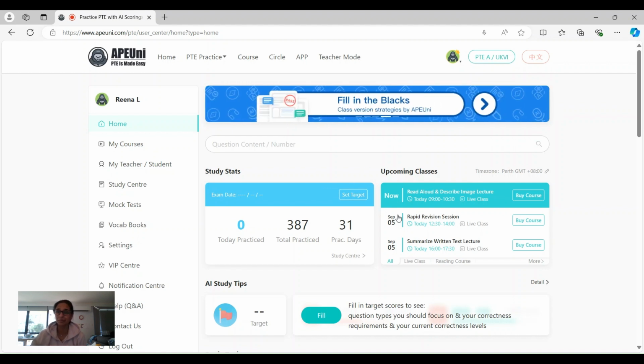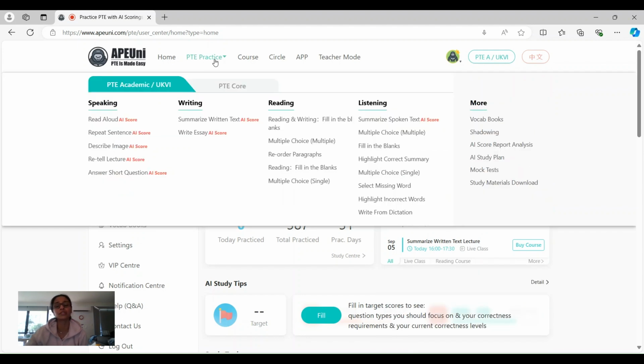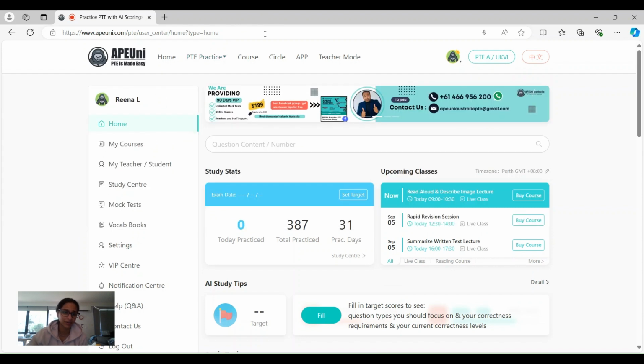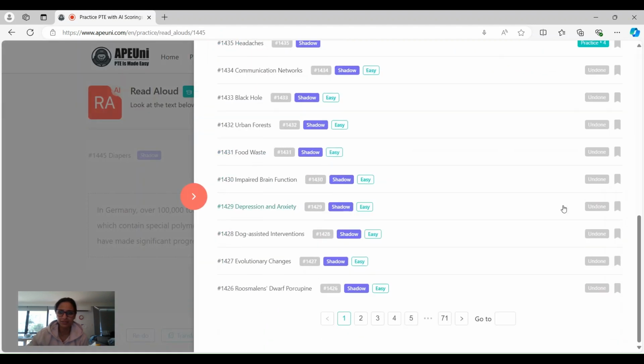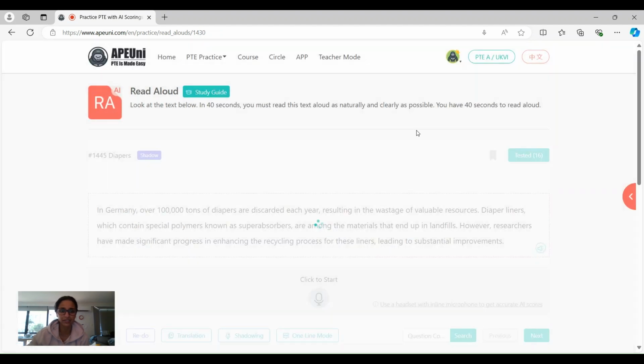So today let's do a bit of PTE practice together, and I'm using ApeUni, which I normally use just for demonstration purposes. I don't use it for mock testing. I prefer using actual Pearson mock tests because they're the most accurate and the closest to the real thing. So let's go ahead and check out some read aloud examples. Here we go. Let's do impaired brain function over here.